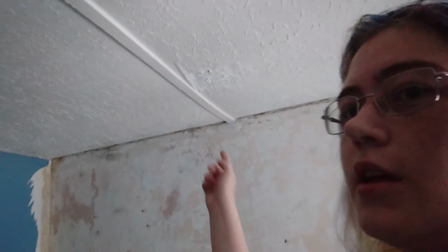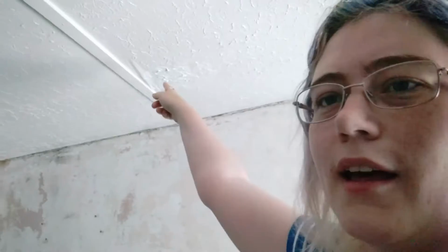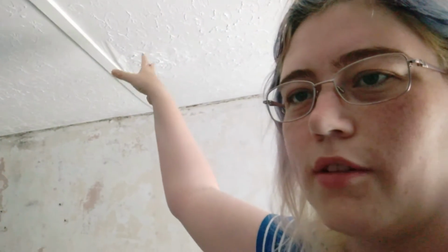I don't know if that's going to show up on camera, if I can show you. There? Can you see it there? Yeah. It's like the water came through, and instead of fixing the issue, they've just put more plaster on the ceiling and plugged the hole. So yeah, not the best. This wall's basically soaking wet. It's worse than in the other room.